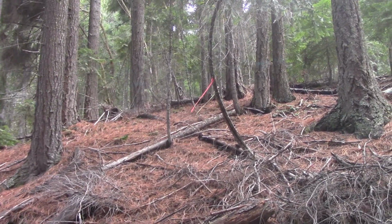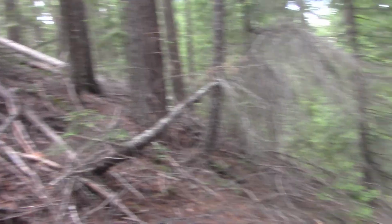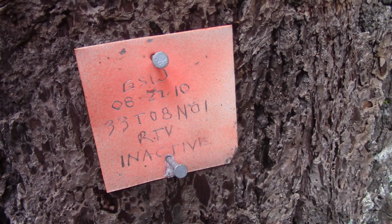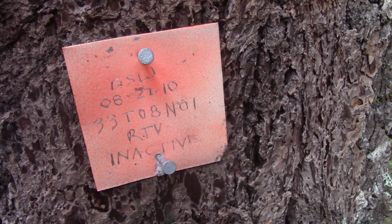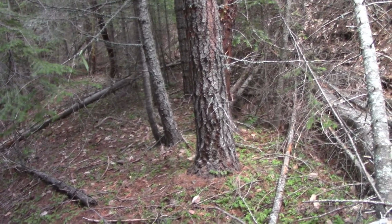Just about down to where my bike is. There's an old road. I didn't come upon this before. It goes off in that direction. And somebody nailed this in back in 2010. This is a super old road. You see the size of the trees already in the middle.